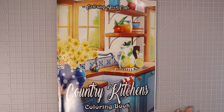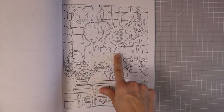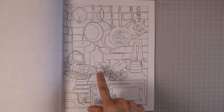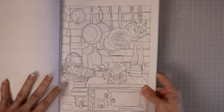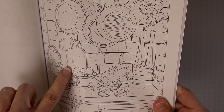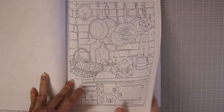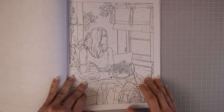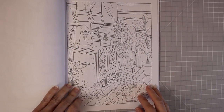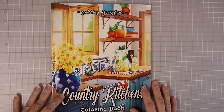Country Kitchens, and oh my gosh, I just love the images in here. Like I said earlier, another book where the artist really just creates the texture for you, and you've got all these guides. Look at these cutting boards here, and look at all the lines in these coloring books that you can just color around, and you know exactly where to put your darkest shadowing color to create some texture. I just love that about these coloring books. There are so many like that, and it's just wonderful to have that as a guide when you're coloring. So that is Country Kitchens.